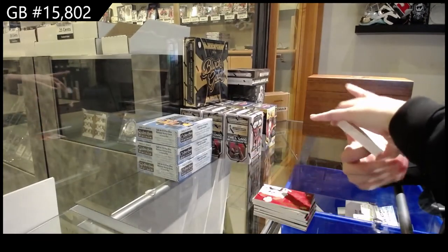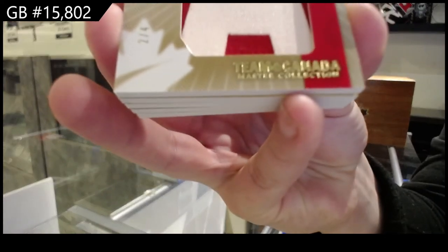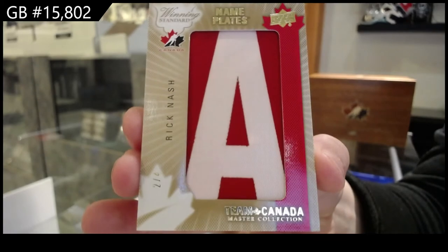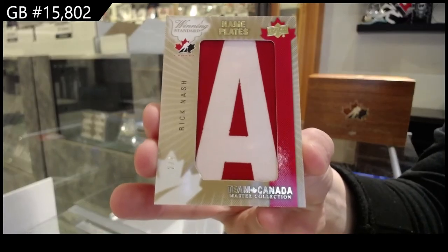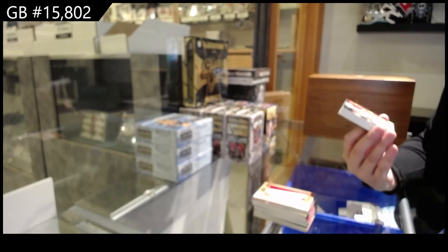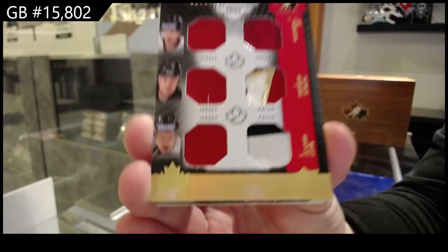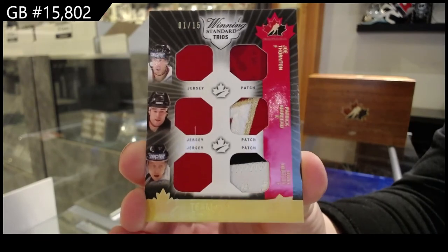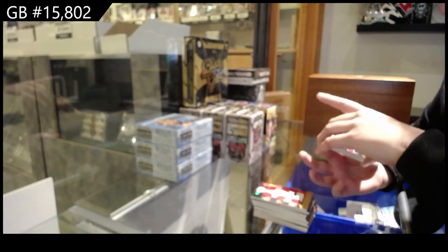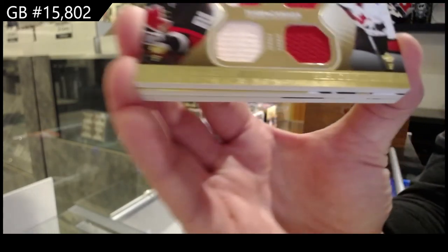We've got number 4, Nameplates, Rick Nash. Nameplates number 24, Rick Nash. Winning Standard Trios number 15, Joe Thornton, Patrick Marleau, and Danny Heatley. Winning Standard Duos, quad jersey of Patrick Marleau and Brendan Morrow.